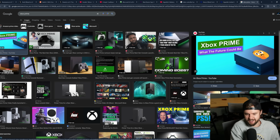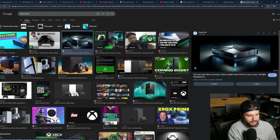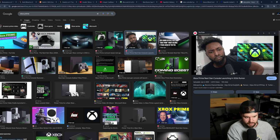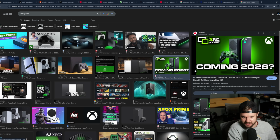people's renders of these kinds of things and see what people think it's going to look like. This person thinks it's going to look like an Xbox One X, but just a little chubbier. This one looks like an Xbox Prime controller. It's also just a chubby controller. Next up is this futuristic looking AI kind of Xbox console. I guess that was AI generated. Then also this is just the Xbox Series X. This one is an Xbox with an underglow, which would be cool. I wouldn't mind that. This one is like, what is this? This is an Xbox Series X fused with an Xbox Series S, I guess.